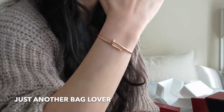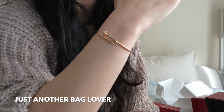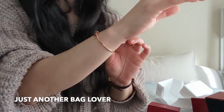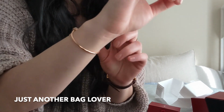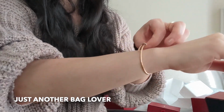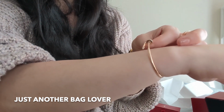And again, this is the small juste clou with the diamonds. It is hollow on the inside, so that is why there's no clasping mechanism here. It is just bendy in the sense that you have to take it off. This is going to take me some practice, to be honest, but you do have to bend it like that to get it on and off.